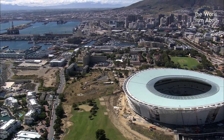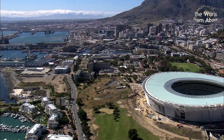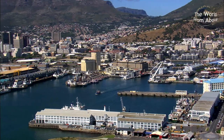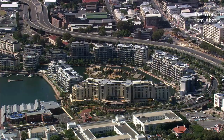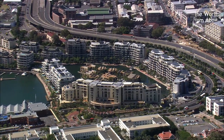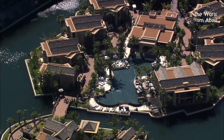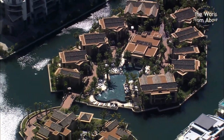Close by the stadium is the old Victoria and Alfred waterfront, which was gradually redeveloped in the late 1980s into residential and shopping areas, along with restaurants and expensive hotels, including an island with 40 suites surrounded by other luxury apartments.